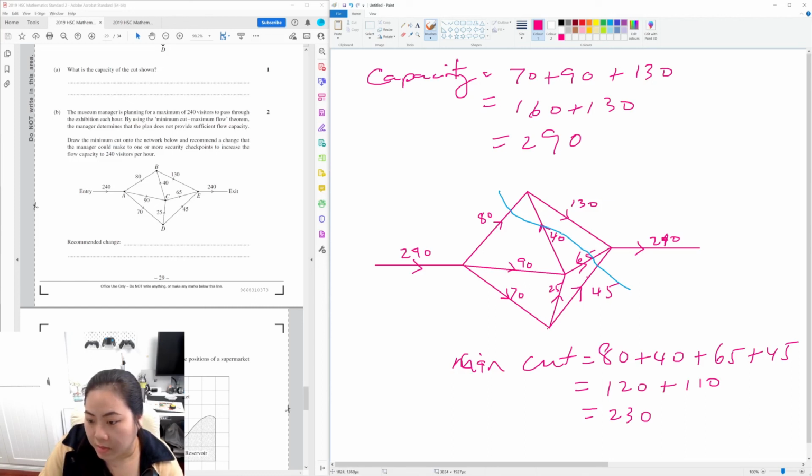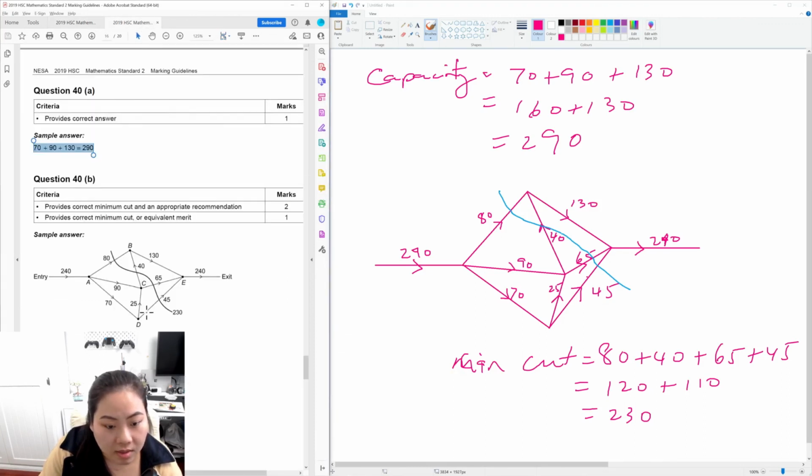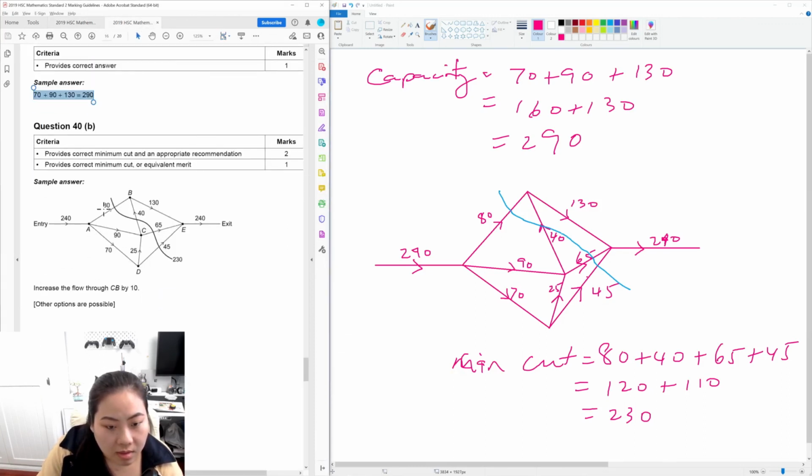There's 70 people coming here, and 45 and 25 is 70, so that's 70 people have places to go, so we don't want to change that. So yeah, either one of these can change. Let's see what they say. Yes, we got that cut. 230, yes. Increase the flow through CB by 10. Yep. Other options are possible, yes.